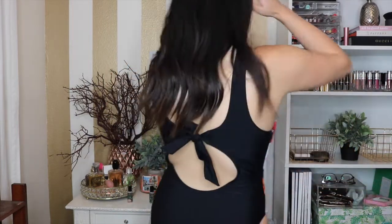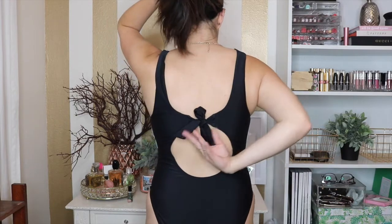And then this floral detail is nice and camouflaging any problem areas. And then the back is just really simple, cute little tie here. And so I love this suit. Excited to wear it. Definitely would be cute with some high-waisted shorts again. And so I'm sure you'll be seeing these bathing suits in our vlog, or we'll definitely be vlogging. So yeah, I love this. Definitely check out Swimsuits for All.